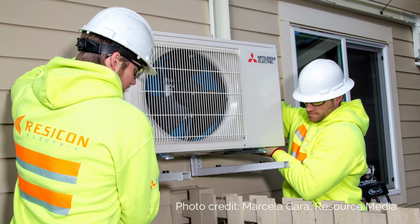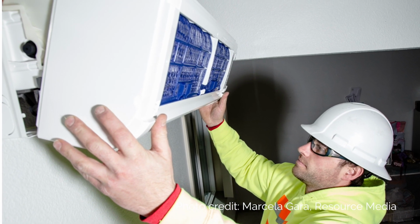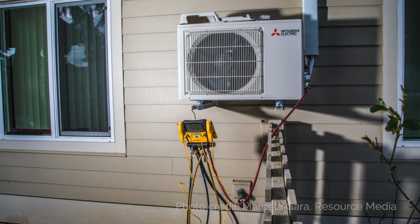As these systems become more and more common, it's important to understand best practices for sizing and selecting units. Performance, comfort, and energy efficiency can all be affected by system sizing and selection.